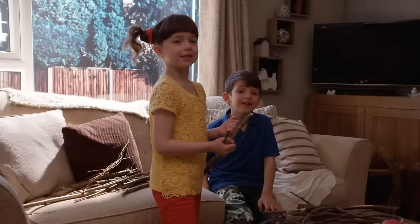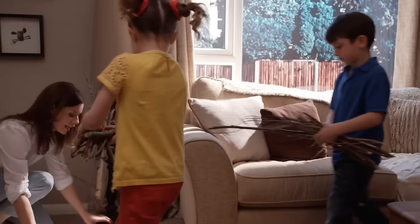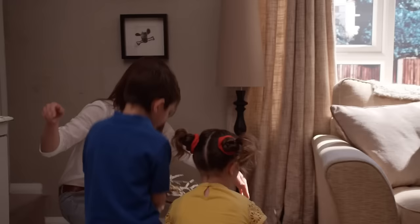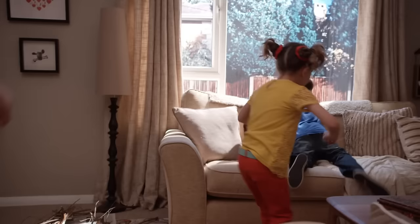What a wonderful stick collection, Topsy and Tim. Can you put them down here on this newspaper for me, please? Okay, Mummy. Thank you. Sticky, put down. Right, who's thirsty? Me! Grandma! And Mossy, they're here!